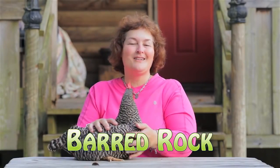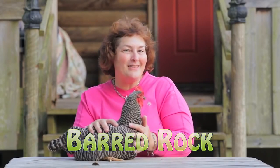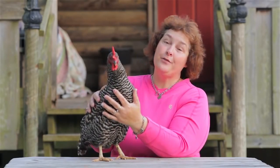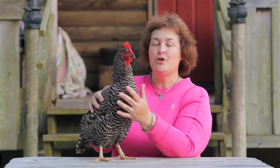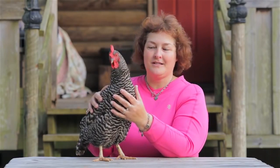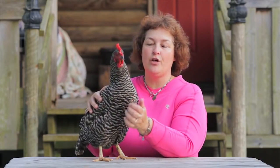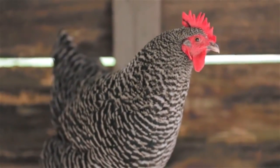This is a Barred Rock, number 3. Another cold hardy, people friendly, great laying hen. One thing I want to mention about the Barred Rock though, that's very important. If you have just a small backyard coop, you have to have all Barred Rocks because they're a little bossy and can be kind of mean if there's other breeds in the coop with them. So if you're just gonna have 3 or 4 chickens, just have all Barred Rocks.